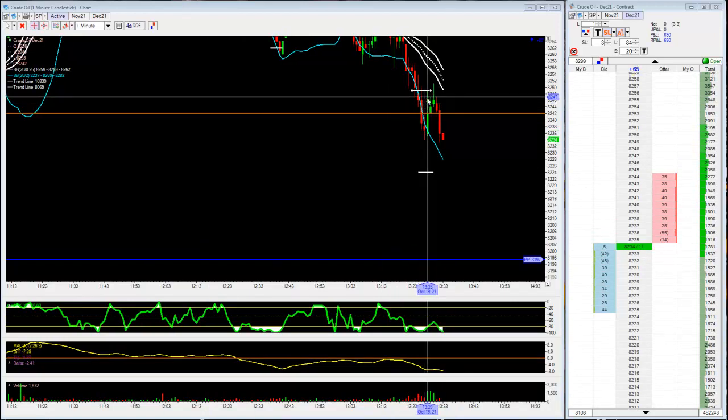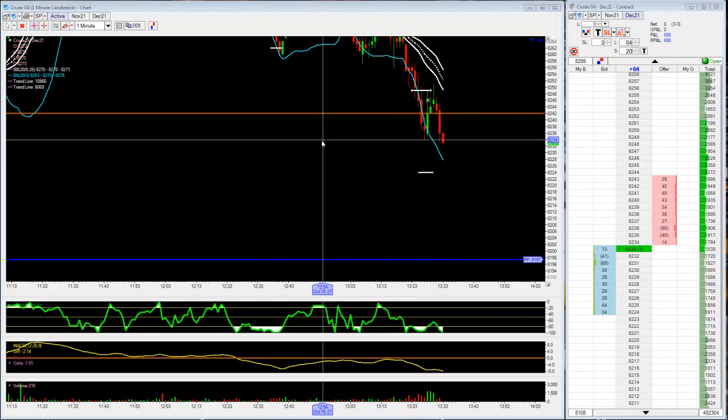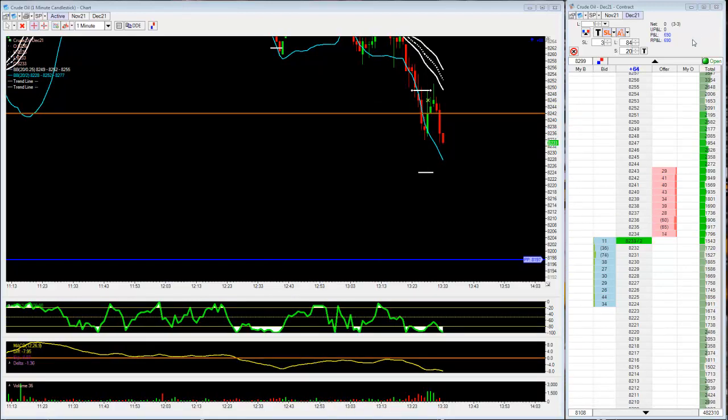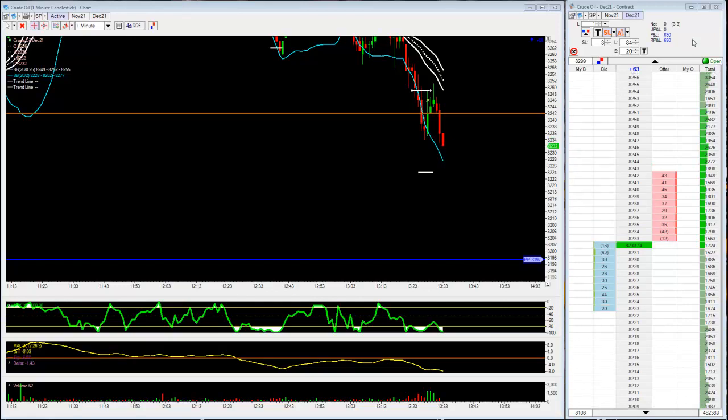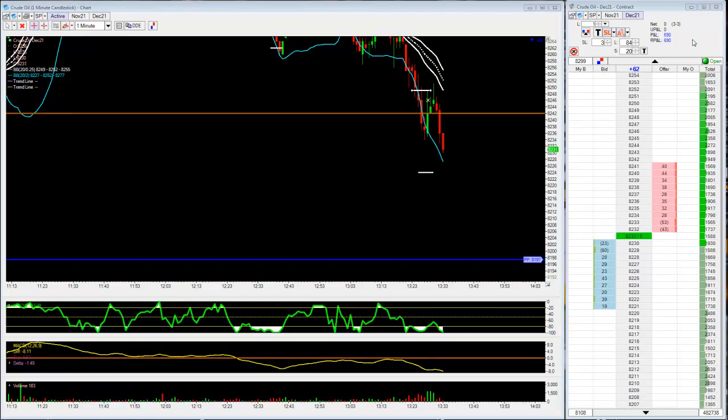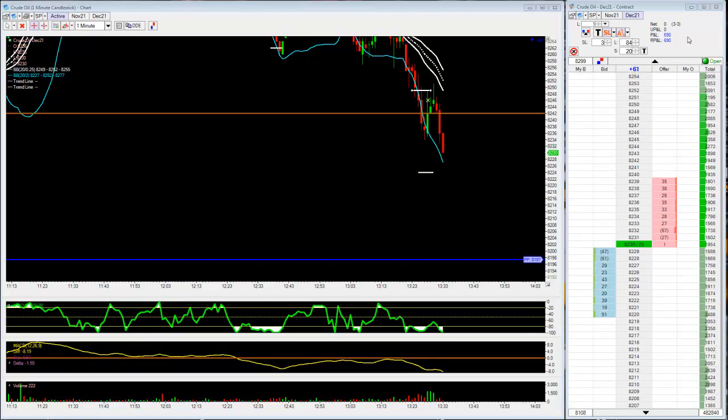Notice that we got out of that last contract at 82.46, netted out 69 ticks. I don't really concern myself with how much money I make in any given day. If I do have a nice trade, I like to get at least 50 ticks, if not more, on the session. And we're at the 233 mark, 133.